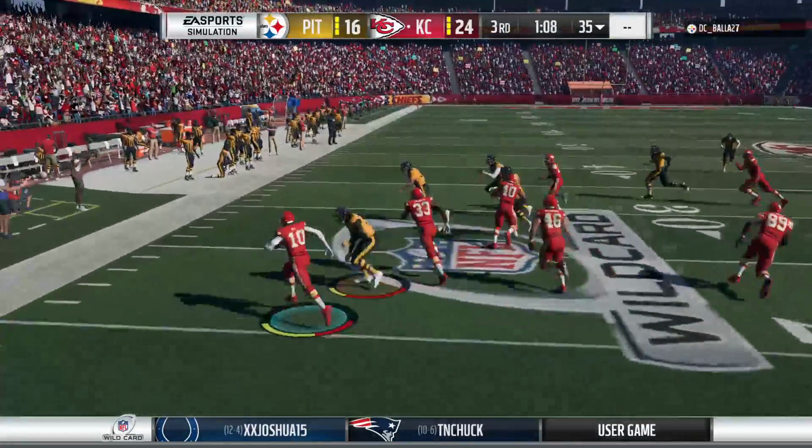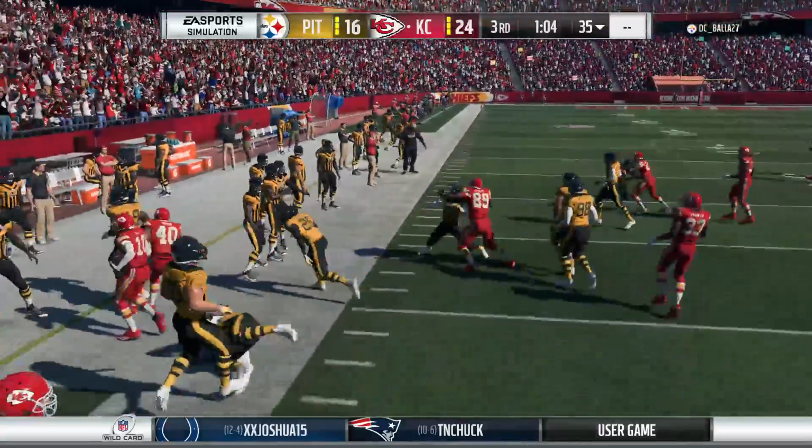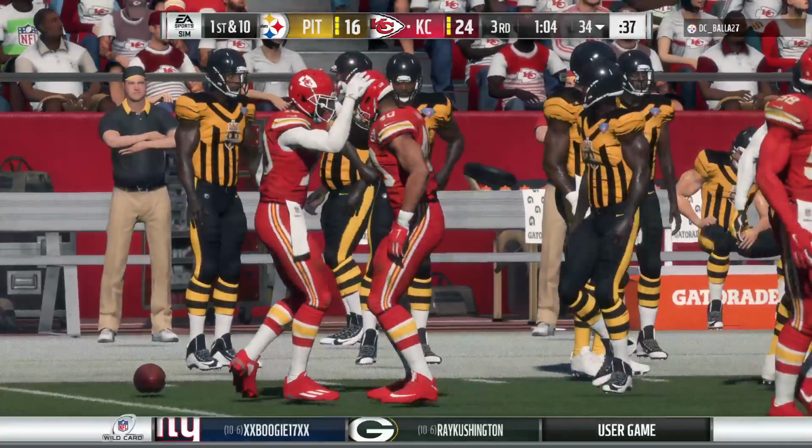Tyreek Hill set to return it. And now here comes Kansas City.